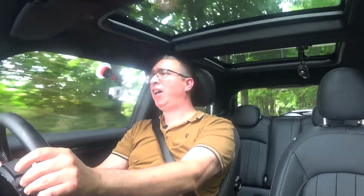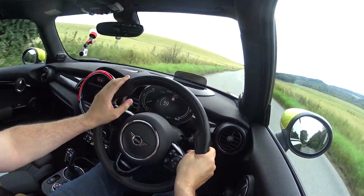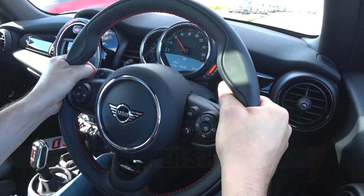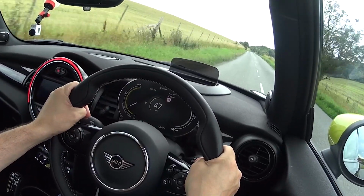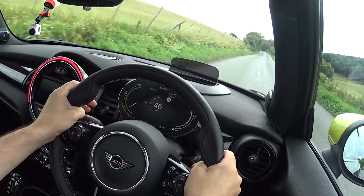More interesting, I think it's time we can have a quick chat over the interior of the Mini Electric. It is very similar to the Cooper S Petrol we've been driving around in, with some minor differences and one significant difference. The significant difference is this new digital display. This has replaced the more traditional analog circular dials. Over on the left of the display we have the amount of power that you're using, so that's the equivalent of the rev counter. Right hand side is the amount of battery remaining before you need to recharge.